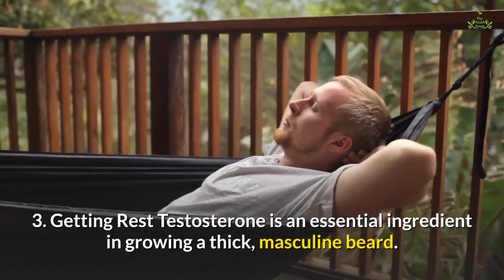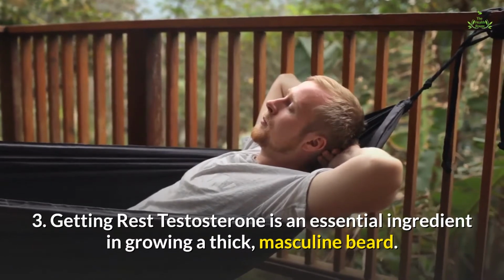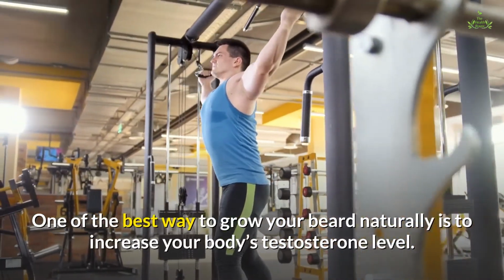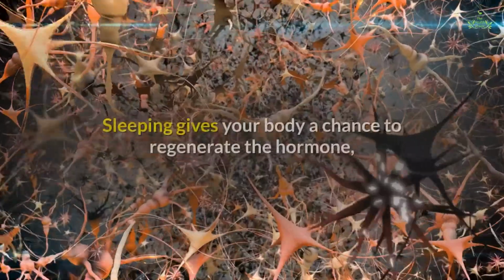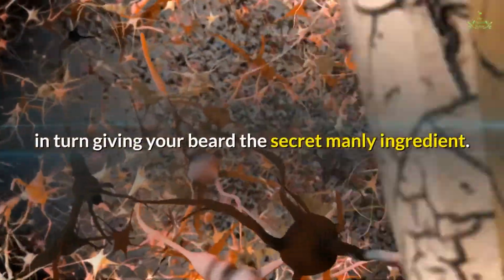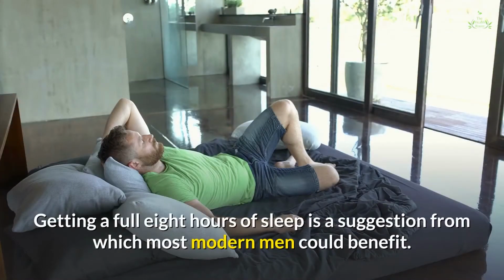3. Getting rest. Testosterone is an essential ingredient in growing a thick, masculine beard. One of the best ways to grow your beard naturally is to increase your body's testosterone level. Sleeping gives your body a chance to regenerate the hormone, in turn giving your beard the secret manly ingredient. Getting a full 8 hours of sleep is a suggestion from which most modern men could benefit.